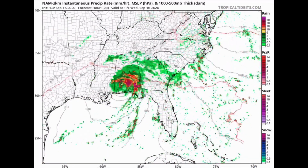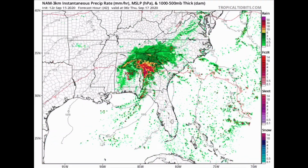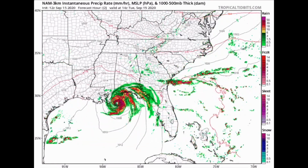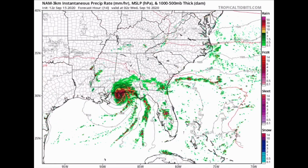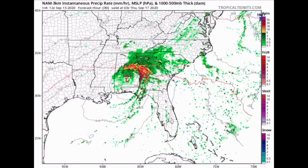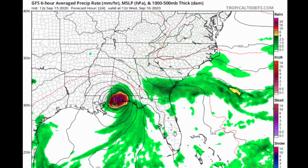Right here we have the NAM. It's moving slow here, but the NAM is kind of weird looking. The NAM almost shows what will be like the bottom end of Sally that moves through parts of the state and almost develops like a line of storms that may have spin up potential to it, that may create a severe weather threat here in the Carolinas that isn't really being talked about besides the rainfall.